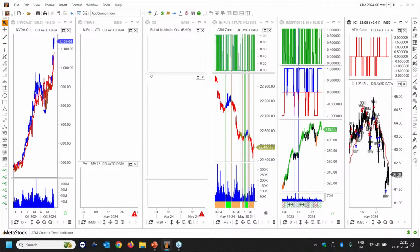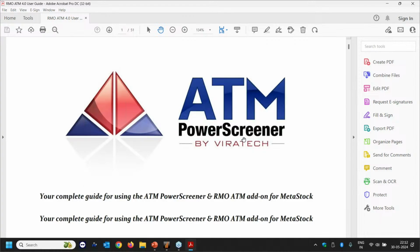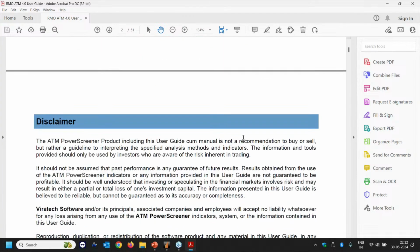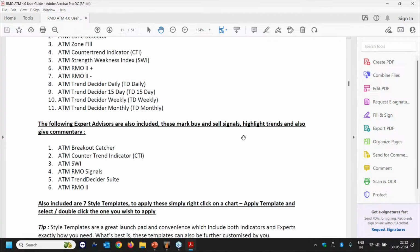Now, again, I've briskly run you through these, but remember, we've got a beautiful manual out there, and this is available on metastock.com/downloads. If you go into your account, we have it all up to date, 2024, all the new indicators, all the old indicators, everything is very well documented for you to read through.